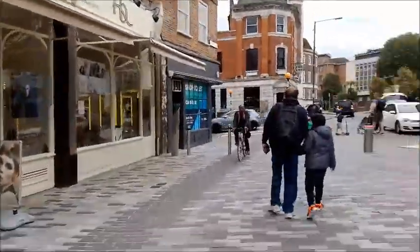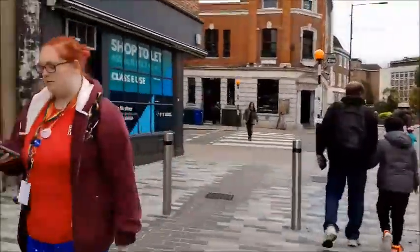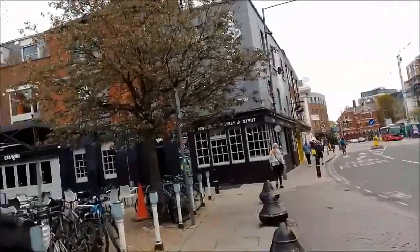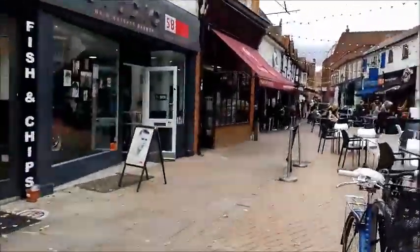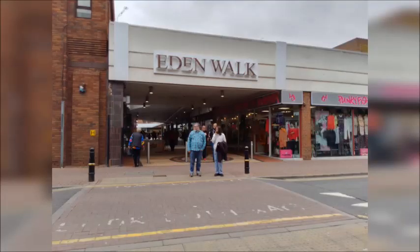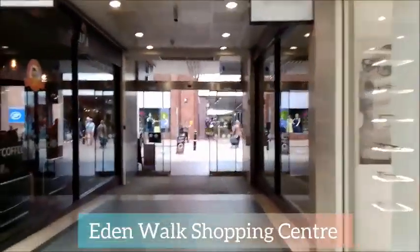So some more shops in here as you walk towards the lane. So this is another side of the high street. There are a few more shops in here. Fish. A shopping center called Eden Walk. We are going in the shopping center now and we will look in and around. You will find plenty of shops here in this place, including few food joints.